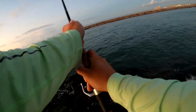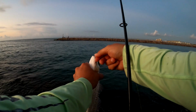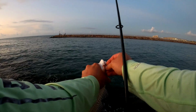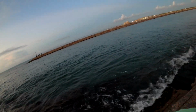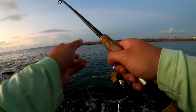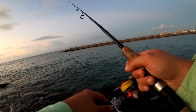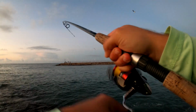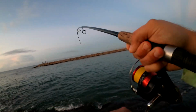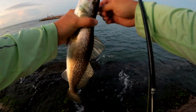Oh, little rat redfish. Yeah. Oh, threw him off. Dude, you better get you some shrimps. Whoa. Nice little speck. Too small.